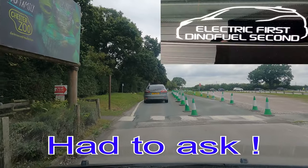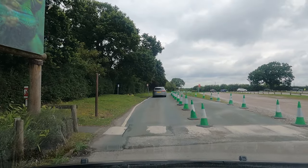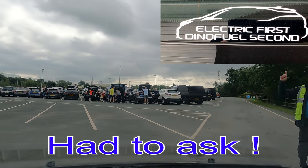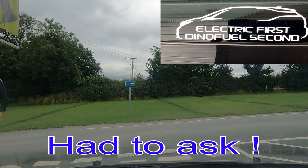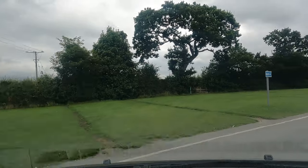Whereabouts are the EV chargers? Magic, thank you. Where's the EV chargers? Yeah. Turn right, very front road. Thank you. The electric chargers down there. Thank you.